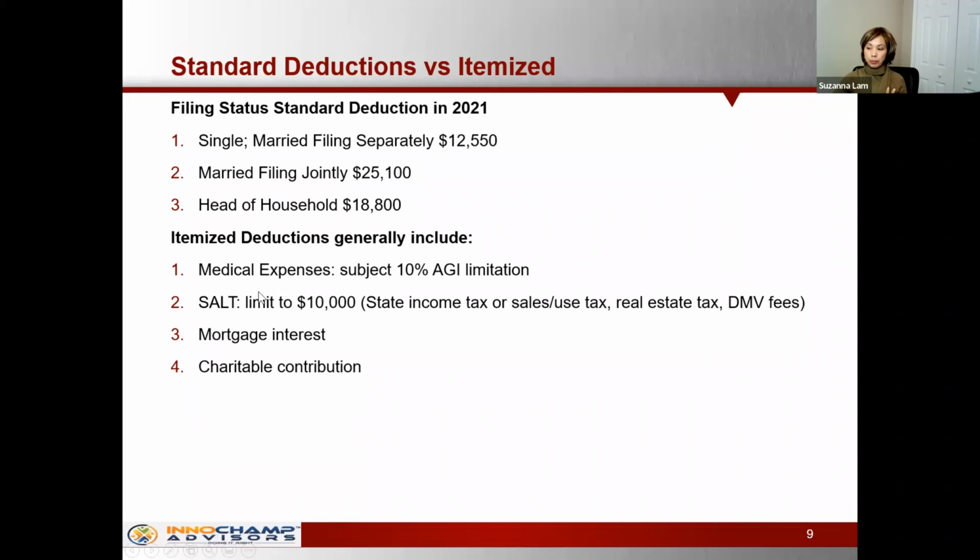So let's just say for this couple, they have 10,000 of state and local tax, 6,000 of mortgage, and 4,000 of charitable contribution. So their total itemized deduction is 20,000. Okay. Now you compare that 20,000 with this standard deduction of 25,100. Which number is higher? This number, right? The 25,100. So therefore, the tax laws will allow you to use this 25,100 on your tax return, even though under the itemized deduction method, you only have 20,000. Does that make sense to everybody?